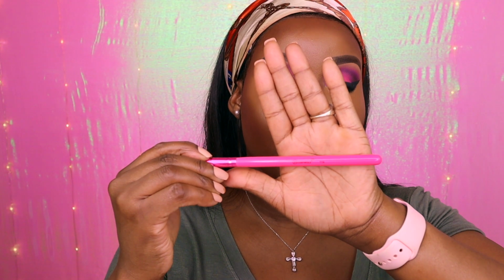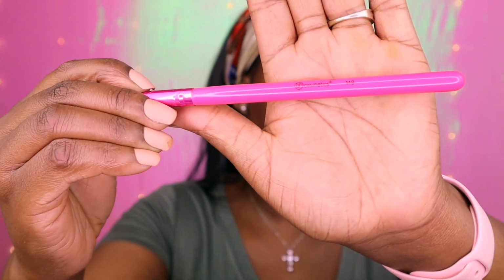Okay, I feel that I've done enough with my outer face. Then I'm gonna go in and blend out the nose contour. For that, I am gonna go in with another BH Cosmetic brush, number 119. I'm gonna blend out the contour on my nose.